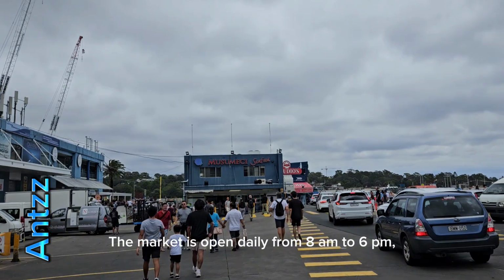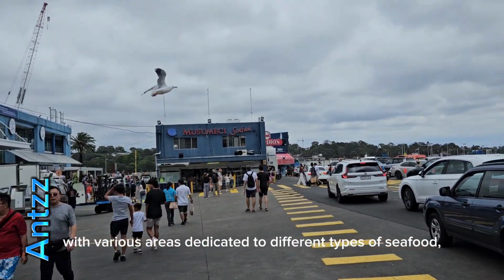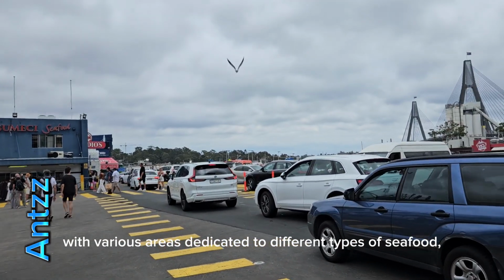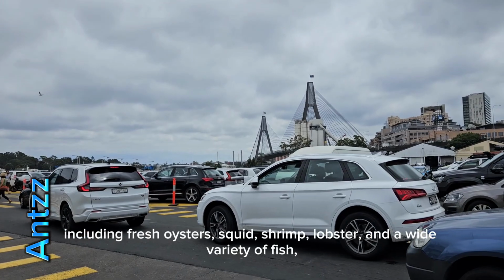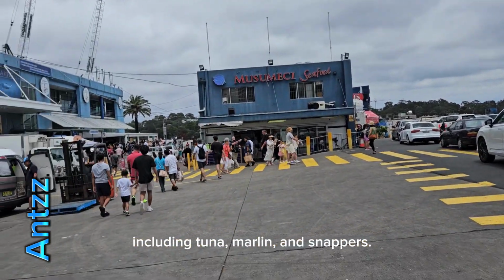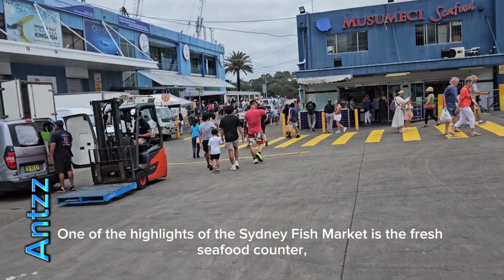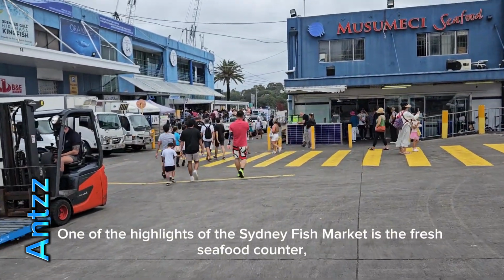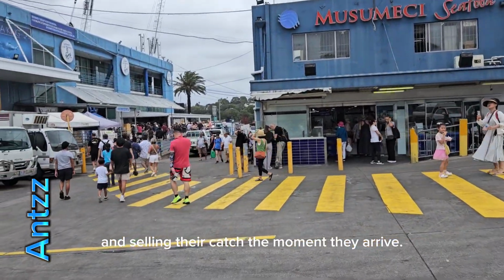The market is open daily from 8 a.m. to 6 p.m. with various areas dedicated to different types of seafood, including fresh oysters, squid, shrimp, lobster, and a wide variety of fish, including tuna, marlin, and snappers. One of the highlights of the Sydney Fish Market is the fresh seafood counter, where you can see fishmongers processing and selling their catch the moment they arrive.